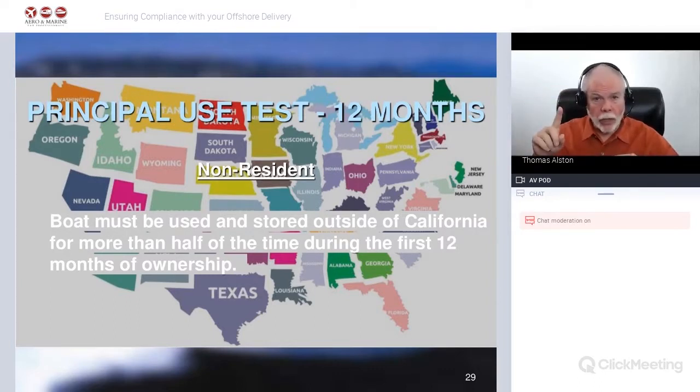So if you're a non-resident, and remember, the state gets to decide, the test period starts with out-of-state possession, and as long as you can support about 220 of those days of the first year that the boat was outside the state of California, it's not subject to tax in California. Legally avoiding the transactions tax. Remember, that's the primary thing that we do. We're the tip of the spear when it comes to helping people legally avoid those taxes.